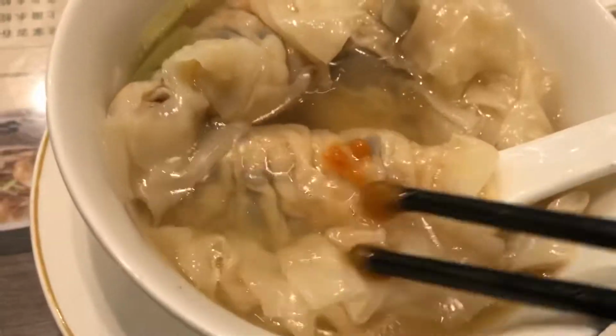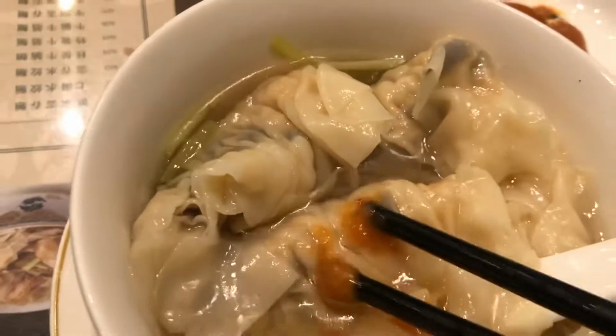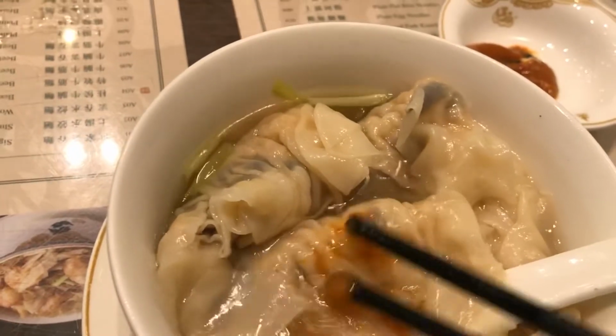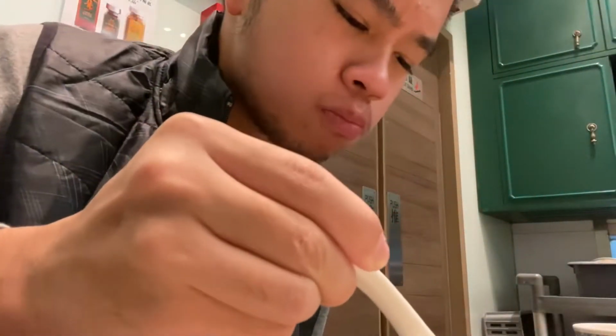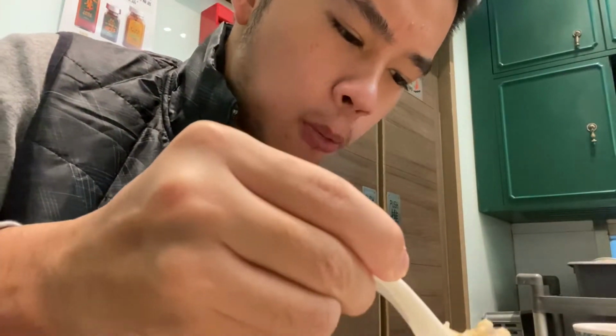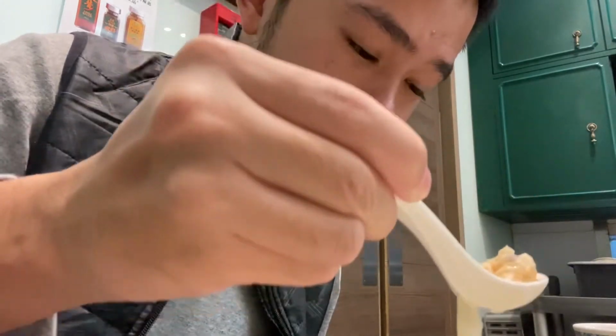Nice combination, and like in the previous wonton noodles, you can add some chili paste. It gives a nice kick to the dish. I think this one goes even better with the chili paste compared to the other one, so maybe you get a nice variety of these dishes whenever you come to Max Noodles.